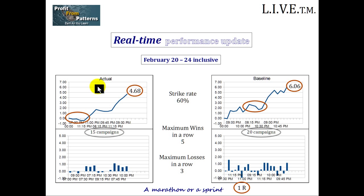So you'll see here the student had 15 campaigns last week versus 20, or quite simply that's because he took Friday off. His return was 4.68R for the week versus the baseline return of 6.06 for the week. So he's down a little bit. The strike rate, that was quite nice, 60%. Maximum wins in a row, you can see they clustered in through there, 5 wins in a row. Maximum losses in a row, you can see a little cluster of losses in through there, likewise a little cluster of losses in through there.